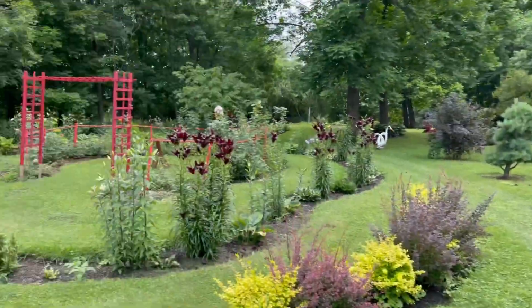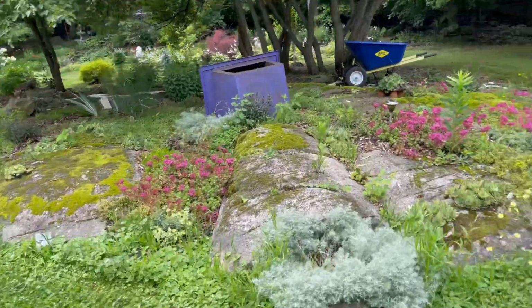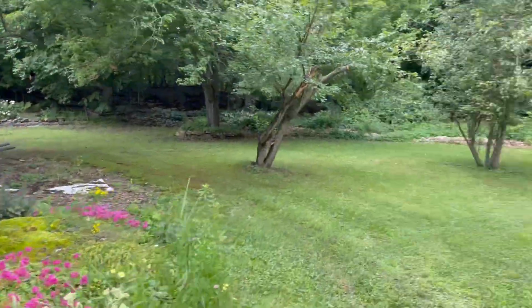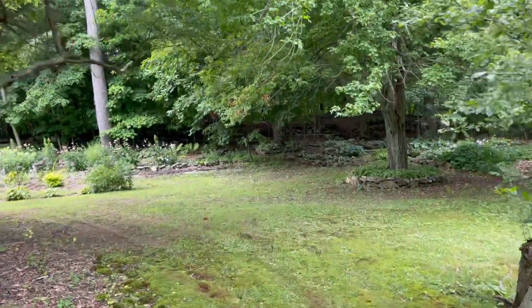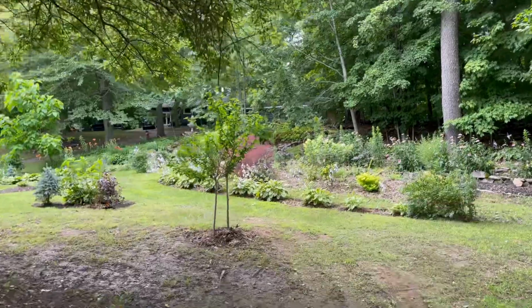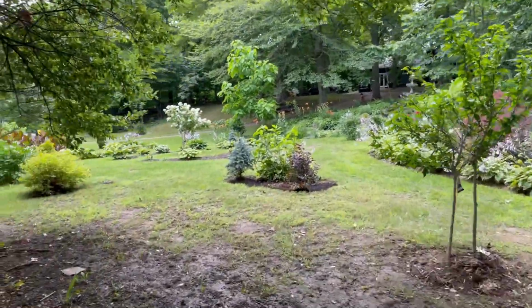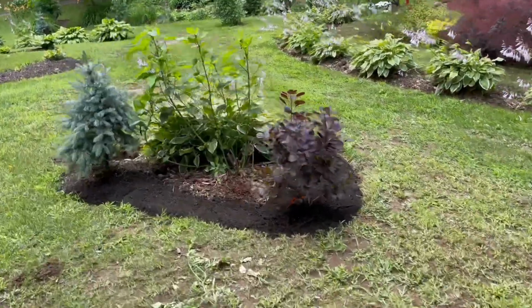So just so you know where we are, we've got the rose garden. We're coming up to Nellie's rock garden. Enchanted Forest is way deep in the woods. English garden is right along here. And we added this one in.